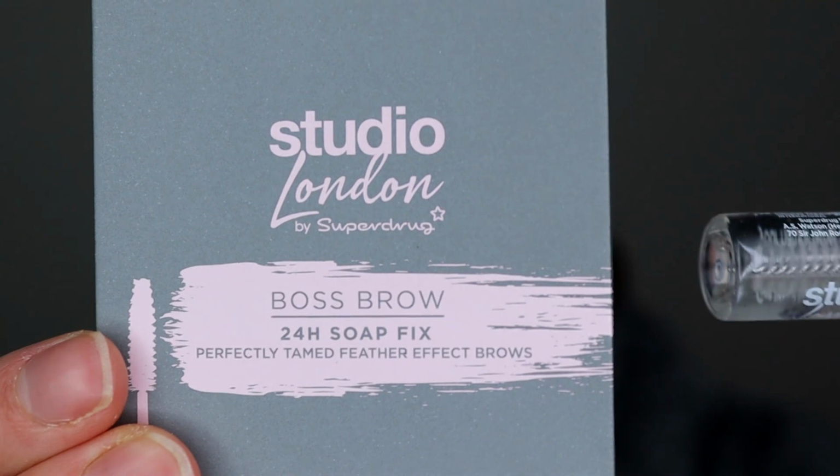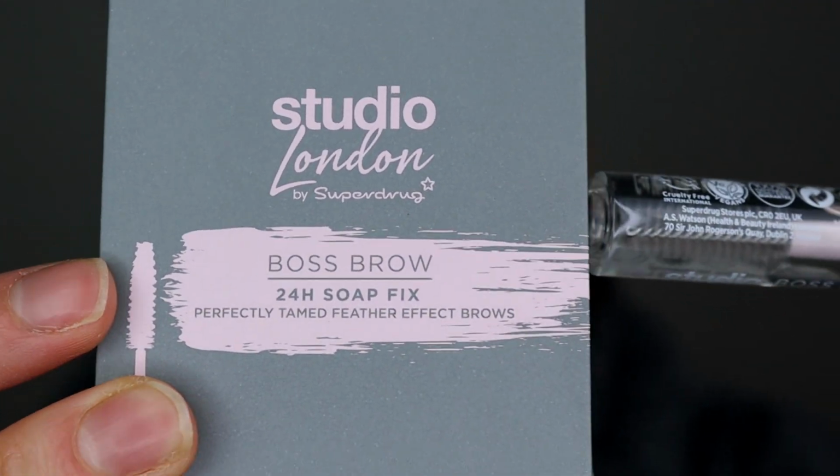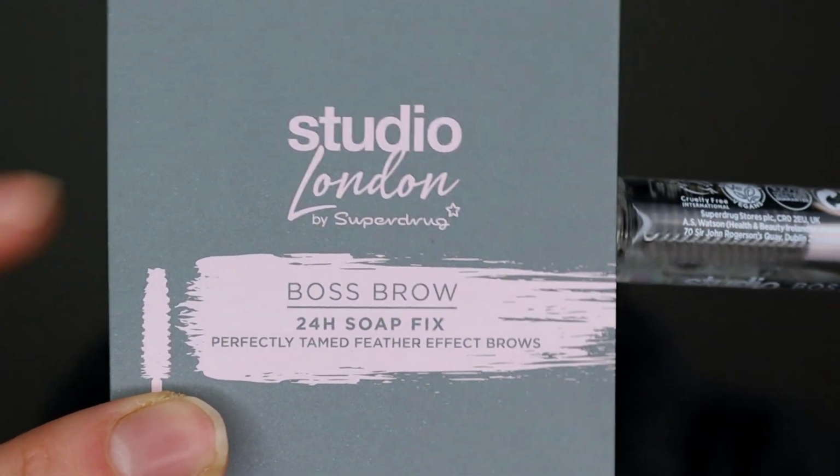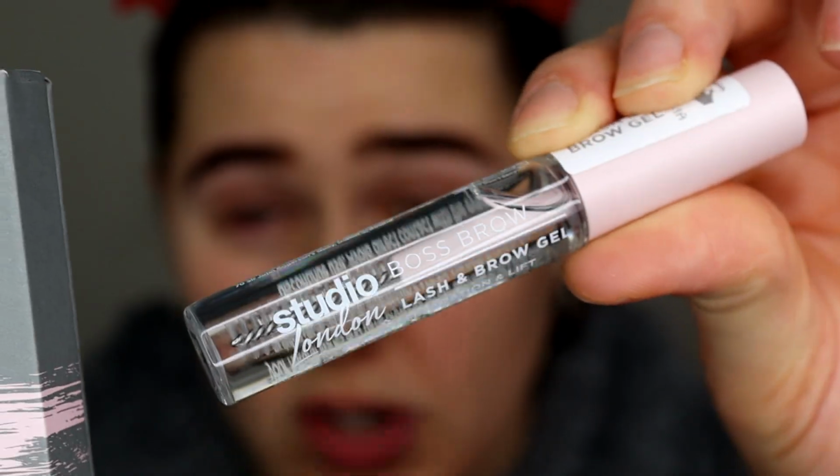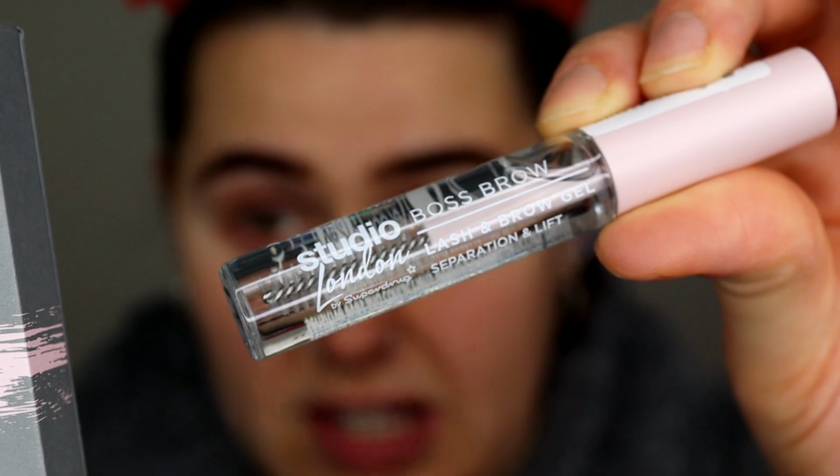So in the kit, you have two brow products right here. You have the Studio London Brow Boss Lash and Brow Gel, and you also got the Boss Brow 24-hour Soap Fix Perfectly Tamed Feather Effect Brows. So this is what they both look like. This one's in a very nice grey box, and I believe it comes with a spoolie as well. And then you've got the clear brow gel here, which you can use on the brows and lashes.